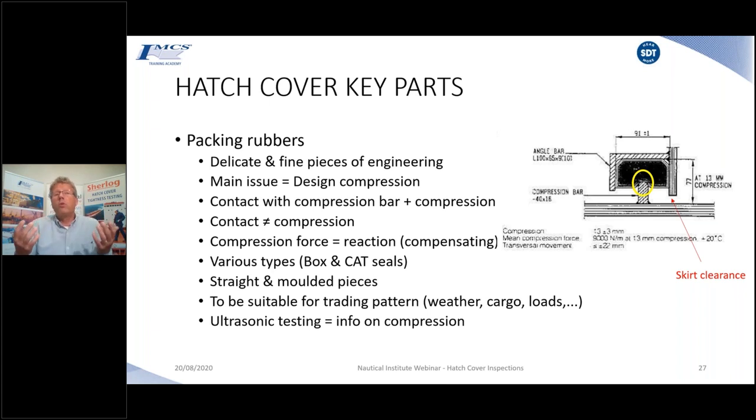Now, at a certain moment, we will see that by testing the hatch covers, we may get a good impression of the compression that is remaining on the packing rubber if we carry out an ultrasonic test. Just for your guidance, you can see on the drawing here that we have a 90 by 50 packing rubber. As a rule of thumb, the design compression is roughly 25% of the nominal thickness of the packing rubber. So if we have a packing rubber of 50 millimeter, the design compression will be 12.5 or 13 millimeter, as you can see here on the drawing.